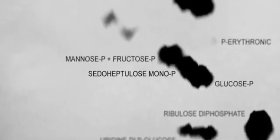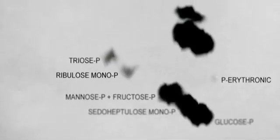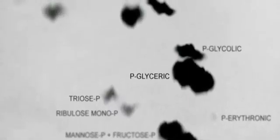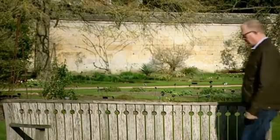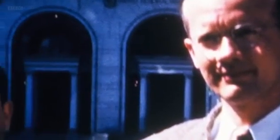Mother Nature doesn't give up her secrets that easily. Every smudge has to be identified. Then they need to figure out how all the compounds work together. It's a project that takes 10 years to complete. Benson receives no recognition for his work. It's a familiar story. Someone makes a great discovery, and someone else takes the credit. In 1954, Benson is sacked from the university, leaving Calvin to work on without him.